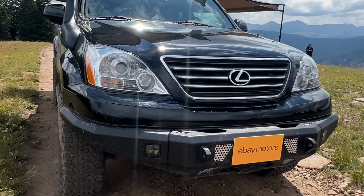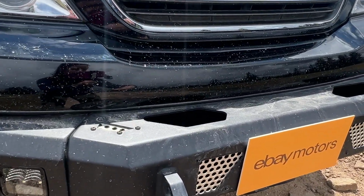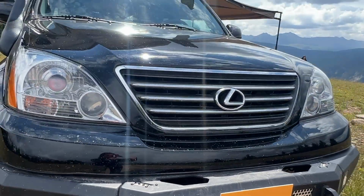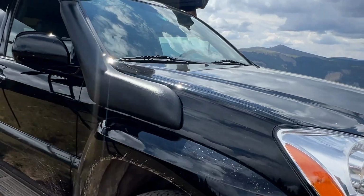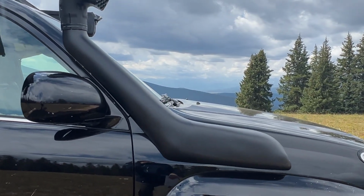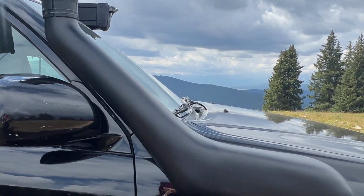that were sourced on eBay Motors. And the first thing is going to be this DV8 MTO series winch bumper and pocket fairlead. And then pretty obviously, also this right here, which is the Dobinson's snorkel to help protect the engine from water intake. All right, I'm gonna go take another breath.